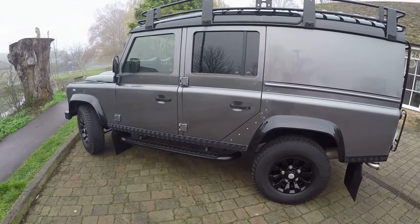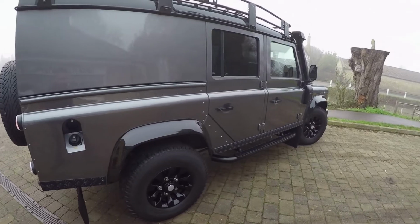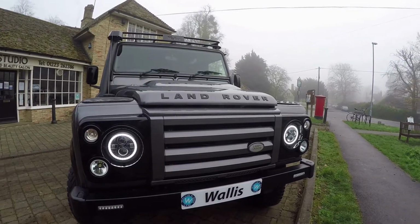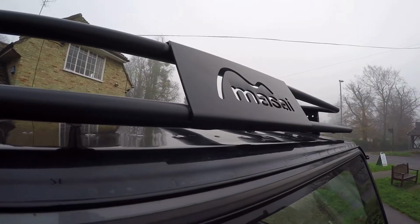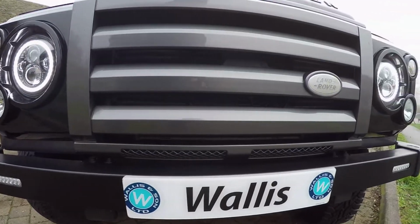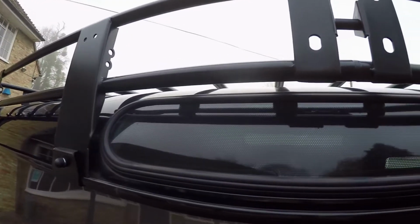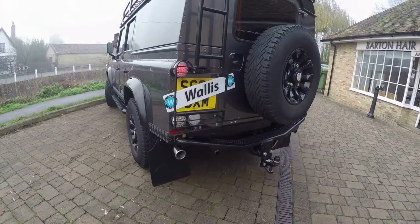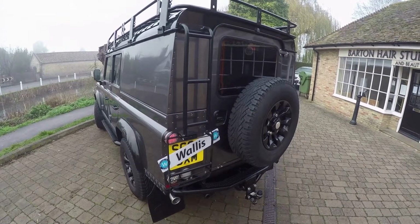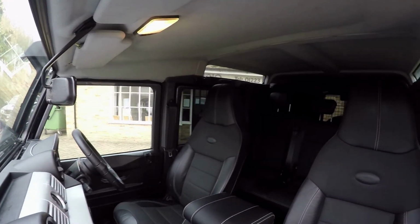This is our September 2013, 63 plate Defender 110. It's done just under 37,000 miles. Really good history. LED headlights, LED rear lights, limo tints on the rear two windows, updated seats from Land Rover in the first place.